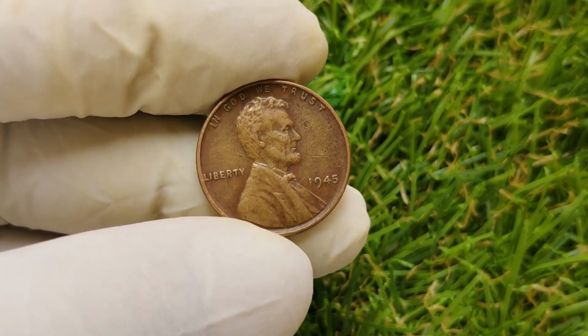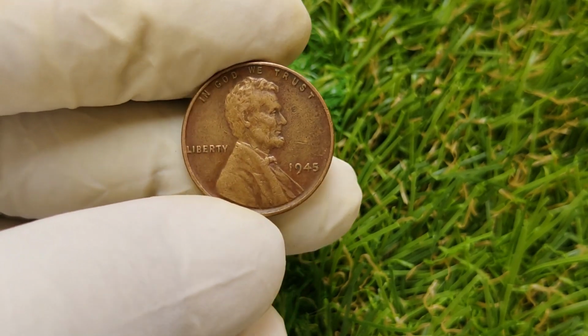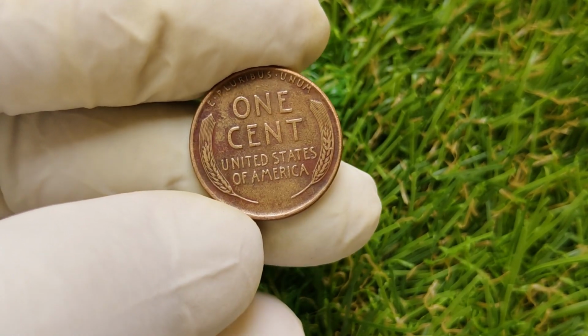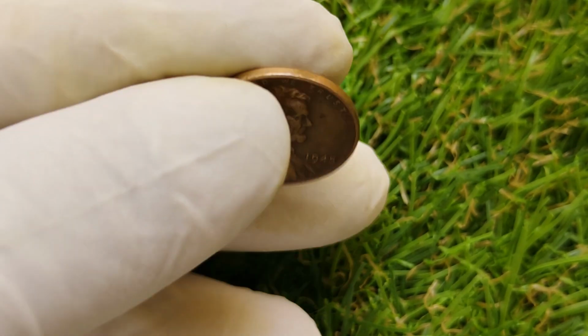In terms of mintage, the Philadelphia Mint produced over 1 billion of these pennies, specifically over 1,040 billion. Denver produced over 267 million, and San Francisco produced over 181 million. This means that the 1945 penny is not rare in general, but condition and error varieties make all the difference.